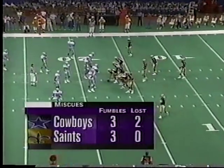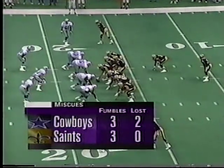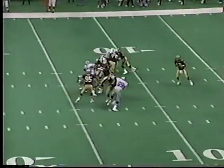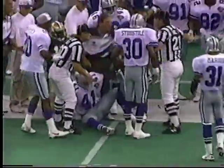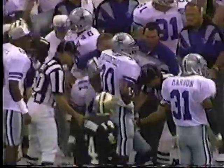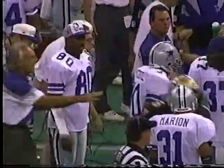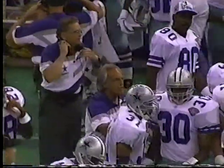So it's 3rd and 6. The Saints have fumbled 3 times, but they have not lost one in contrast to Dallas. Nussmeier with time to throw this time and throws. Is it intercepted? No, incomplete. Dave Thomas had a shot at it. Now the Dallas coaching staff going nuts on the sideline. That's Dave Campo, the secondary coach. They thought Thomas had the interception.